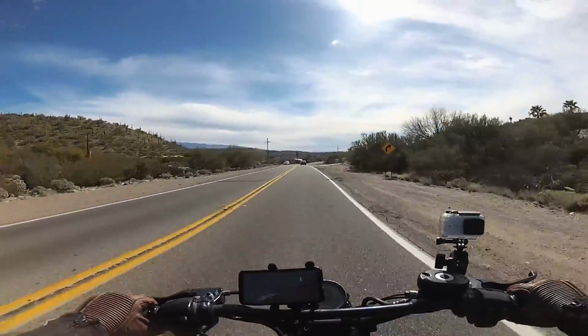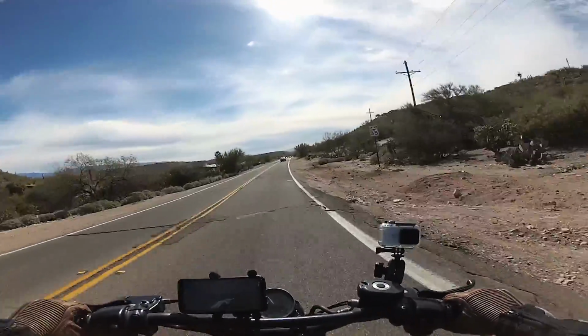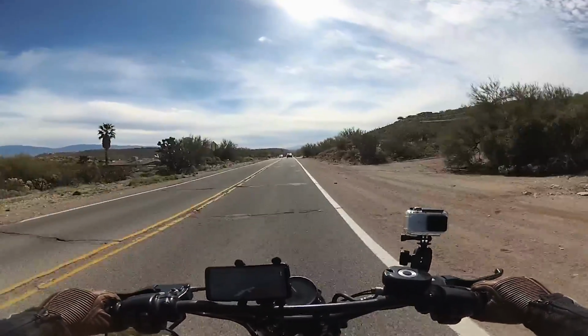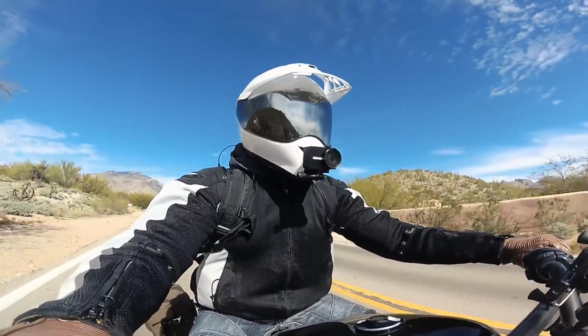There's no point in getting a helmet that looks good and is comfortable, that you're going to wear all the time, but then the moment you do crash, God forbid, it doesn't save you. Then what's the point, right? So get something that's very safe, get something that's rated.